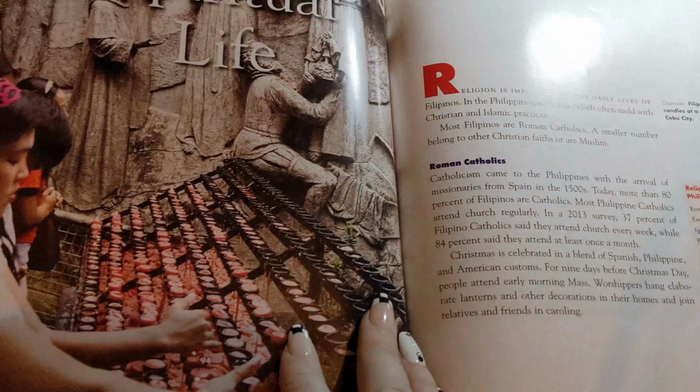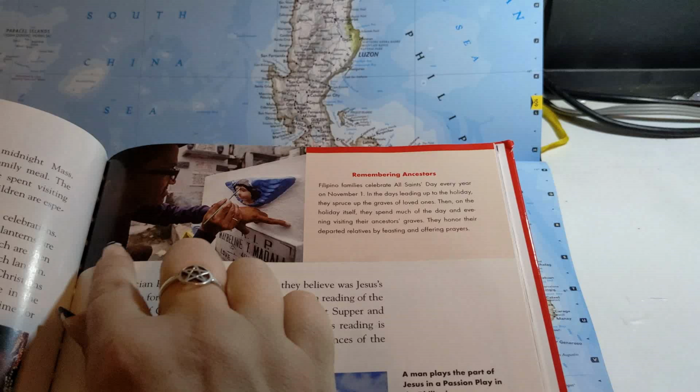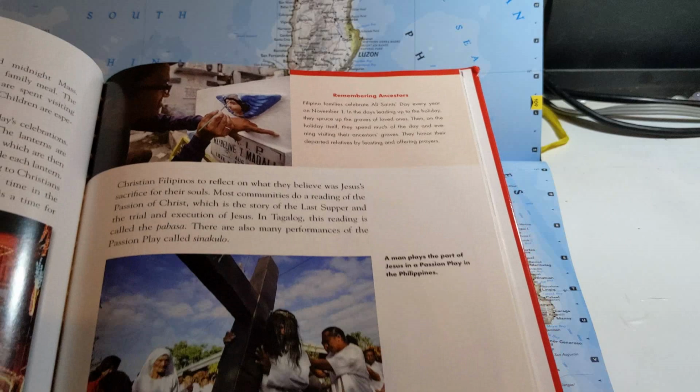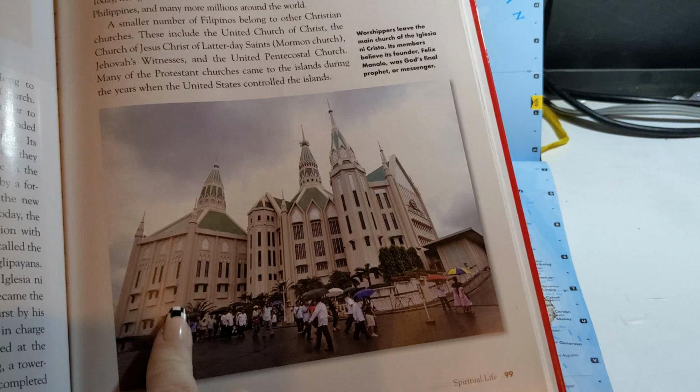And candles at the church. Look at this, it's really nice. Christmas lights, that's so cool. And this is an All Saints Day tradition where they touch up the tombstones of their loved ones. This is a passion play where they reenact the death of Jesus Christ. Ooh, this is the largest church, I believe, the largest church in the Philippines, the Iglesia Ni Cristo.